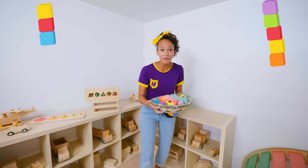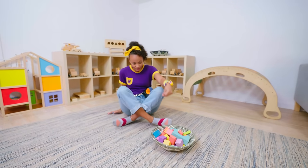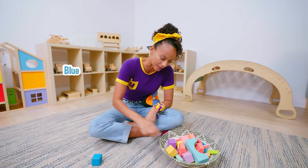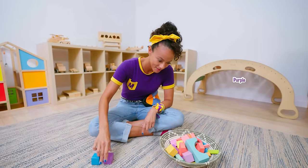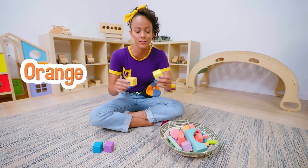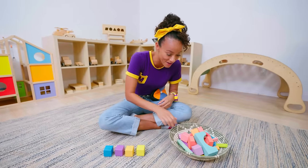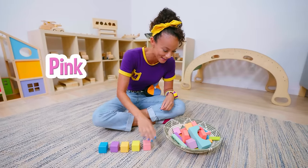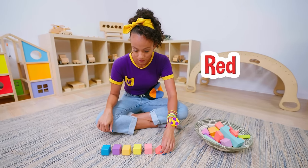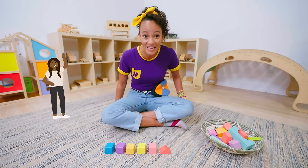Whoa, look at these colorful blocks. Let's check them out together. Let's see. I like this blue one and purple. Yellow? Or is this orange? This one's more like yellow, right? Yeah, orange, yellow, pink, and red. Wait a second. These are the colors that we learned with Nyeisha, remember?